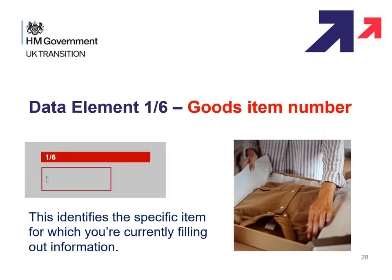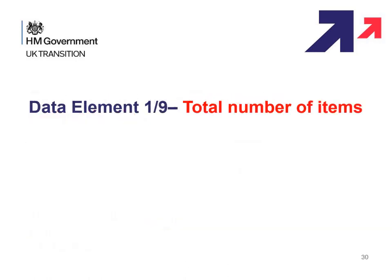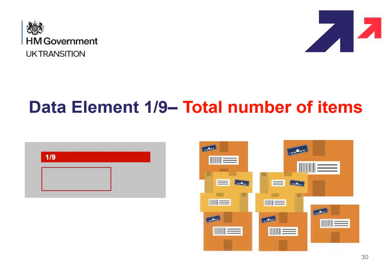1/6, and this identifies the specific item you're currently filling out information for. For example, item number 5 of 12 items. 1/8, and this can be left blank. Your system ID will replace the need for a signature. 1/9, and enter here the total number of goods items you're declaring on this declaration.